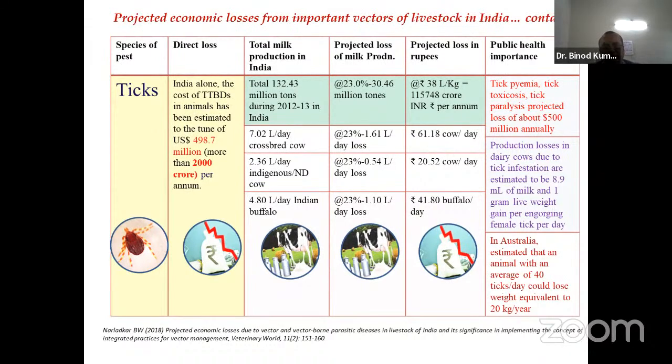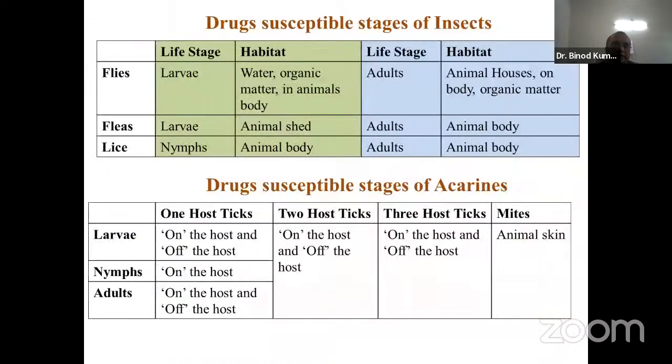So ticks, again, are a worldwide problem, and India is not away from this problem. It leads to a lot of losses to the farmers in terms of production loss, in terms of disease transmission, and in terms of control measures. So all that leads to very high losses to the animals.